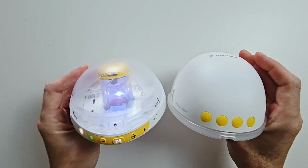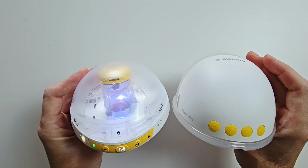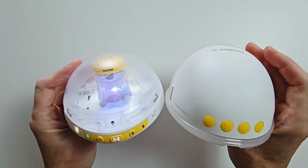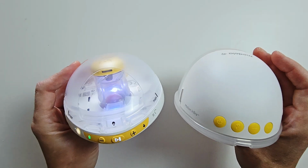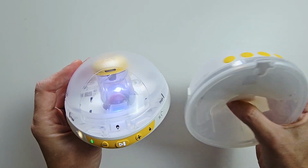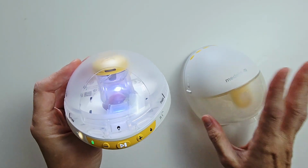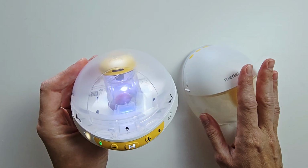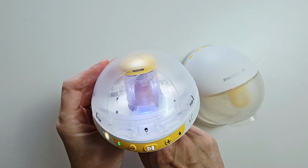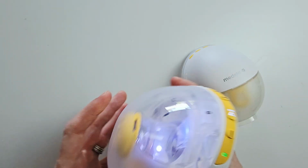This is versus the Motion where you have no visual cue. Makes it a little bit harder to make sure your nipple is aligned, which is really important with a wearable. So definitely something to consider, especially if you are new to pumping with a wearable. Having this flange nipple alignment is crucial.